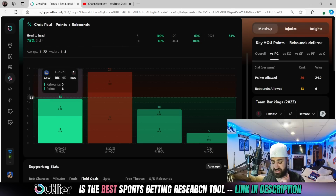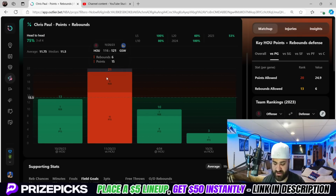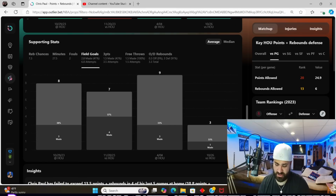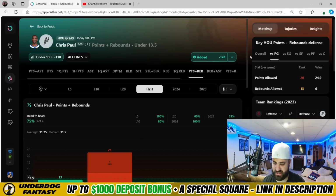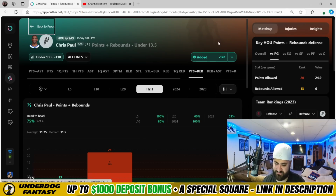But even last year with Golden State, 2 out of those 3 games with the Warriors, he cashed the under. Only one time last year, back on November 20th, he had 15 points and 6 rebounds in that one. So overall, pretty solid data across the board. Again, he's only played 2 games, but in those 2 games, he's just not taking a ton of shots in those matchups here. And you get it for minus 120 on DraftKings, minus 110 BetMGM. Pretty good value on this one as well.